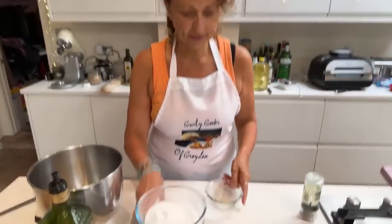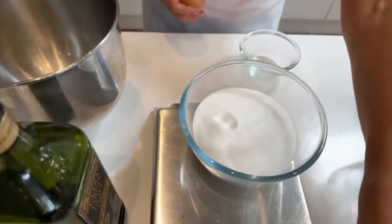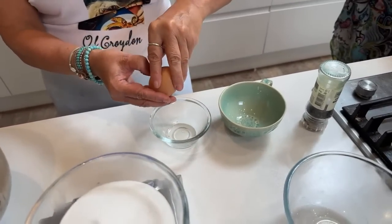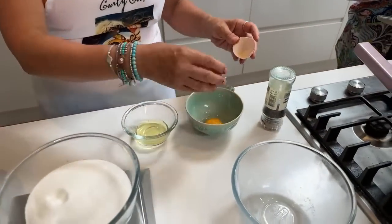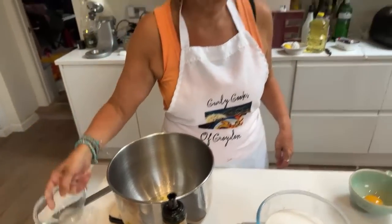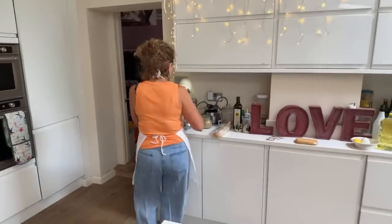So do you remember we had 3 egg whites because we needed 3 egg yolks, but now we need an extra egg white. So the meringue part of the lemon meringue has 4 eggs. And again, I'm just going to separate the eggs separately so that we're not wasting a whole load of eggs if something goes wrong. So you can just use a hand whisk, an electric hand whisk. You don't need one of these fancy things.